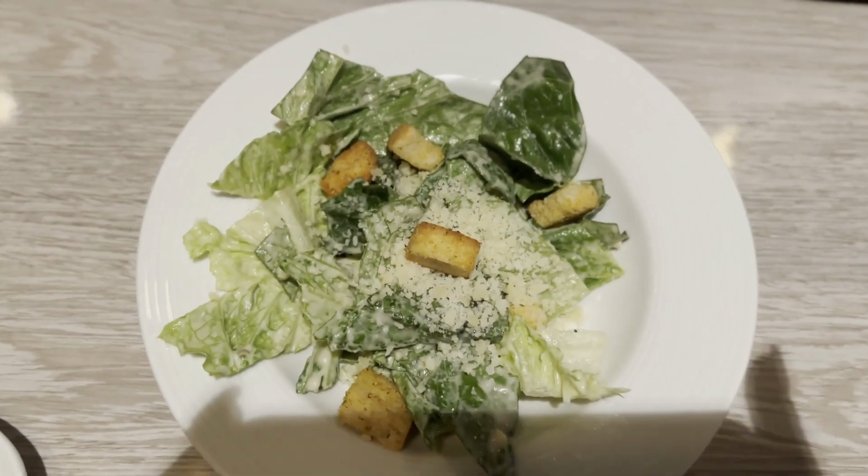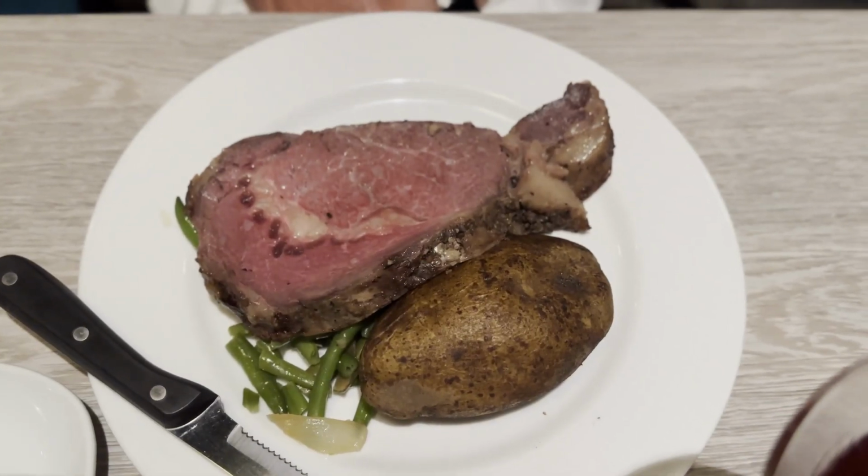Mom got the Caesar salad and the prime rib. We both went with the chocolate melting cake for dessert.